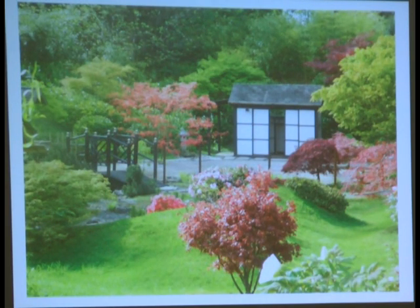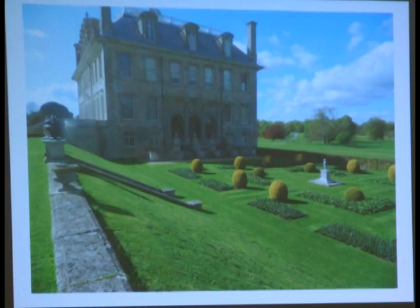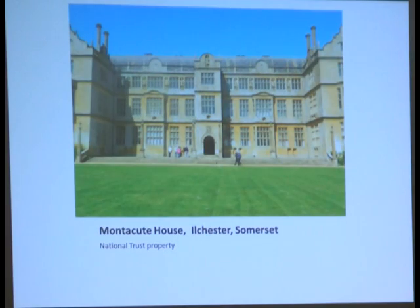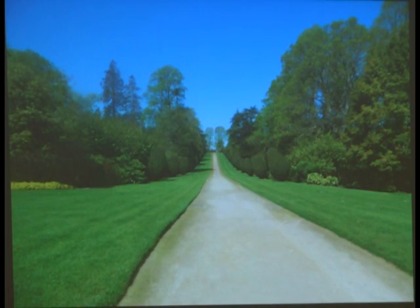This Japanese garden was built around 1900. There's another view of the house. That's me in front of the house. This is Montague House. This is another National Trust property. This is famous for having features of an Elizabethan house that are no longer standing in any other house. We'll show those. This was the original way the coach would come in.